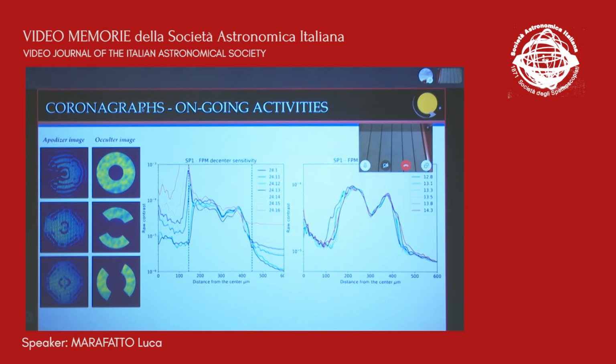So the alignment concept is relatively simple and relies on acquiring in sequence an image of the apodizing mask and of the occulting mask. And acting on the mask position, we superimposed the two images. This approach provided accuracy well within what we require in terms of alignment, centering, and rotation, while the alignment in focus was a bit trickier as it relied on the sharpness of the edges of the occulting mask image.